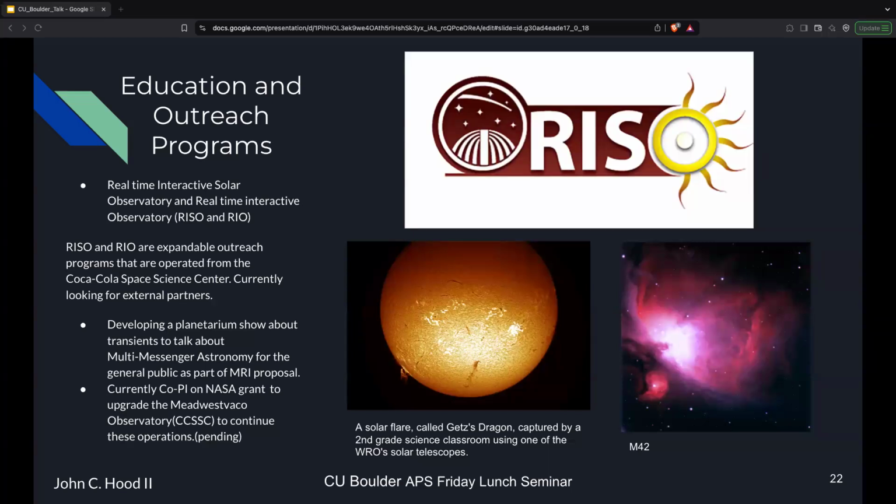We write lesson plans for different age groups. We go from kindergarten up to 9th, 10th grade. A lot of the students who work on this work primarily through the Georgia Space Grant. That's how they get their funding to do projects like this. We're also in the process of working on the development of a planetarium show about the transient universe, where we're going to be talking about how you can use things like this and different people that are involved with transient studies. They were doing different things in that show as well.